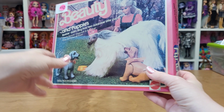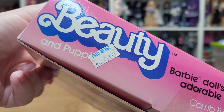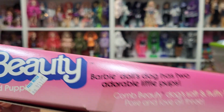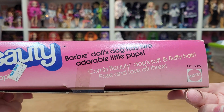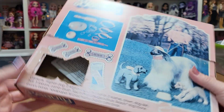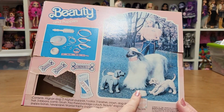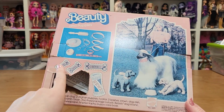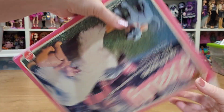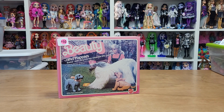The boxes are pretty faded, but it's still pretty cool to see vintage Barbie. Barbie doll's dog has two adorable little pups. And then the back. You can see there were some cutouts and somebody cut out some of them. We'll open it up and look at it in a little bit. So let me show you what else.